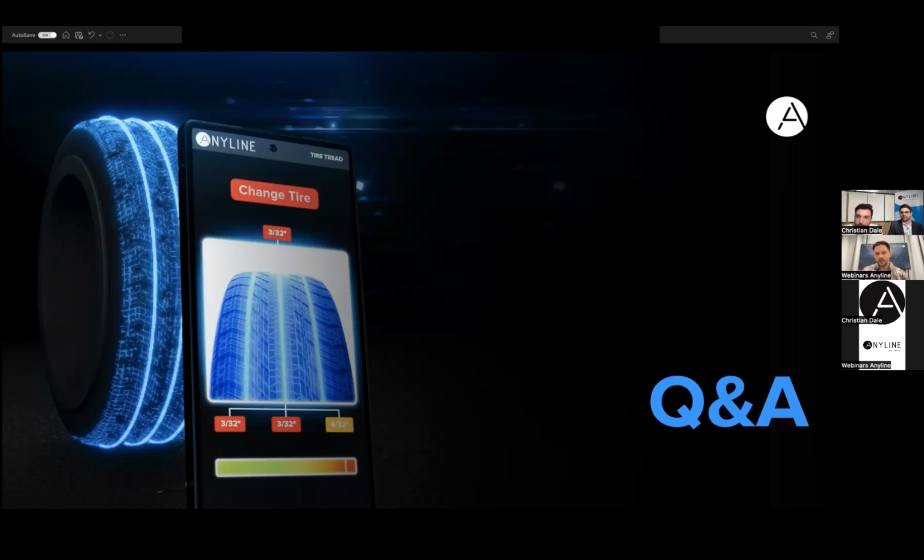And then along the same line of questioning, we had a question come through asking, does the machine learning handle all season tires, which tend not to have the same clear tread grooves as summer tires, as per the demo we just gave? Yes, this is also part of the scope. Absolutely, yeah.